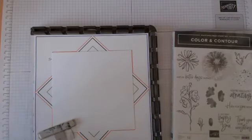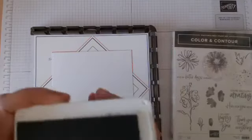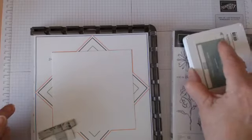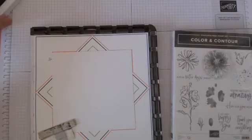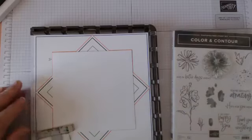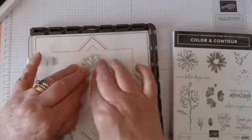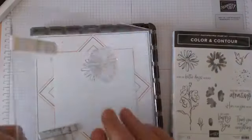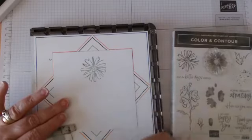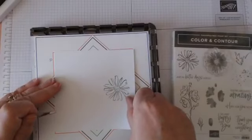All right. And I'm playing with the Stamparatus today. I've done one card already with the Stamparatus, and I'll show it at the end when I show all of them. All right. So here we go. Stamparatus. And this is the daisy here. Look. Da-da. Nice. And I'm just going to keep it on the straight.